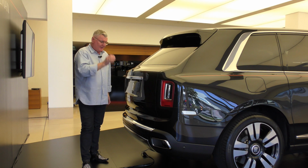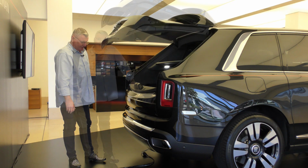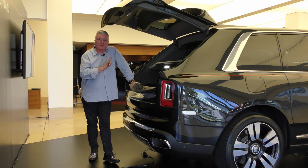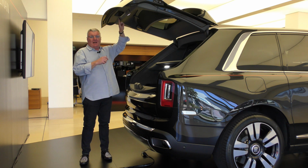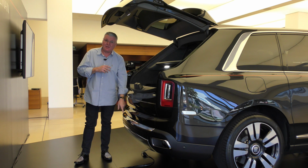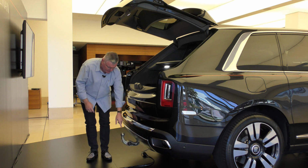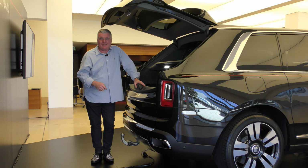You can open the boot, which is power operated from the key, from inside, or from the boot. Because this is a pre-production model and not for Australia, we can't take this car out on the road. But up here is a discreet little button which, when pressed, deploys the tow hitch from below. Unfortunately, that's not legal in Australia yet.